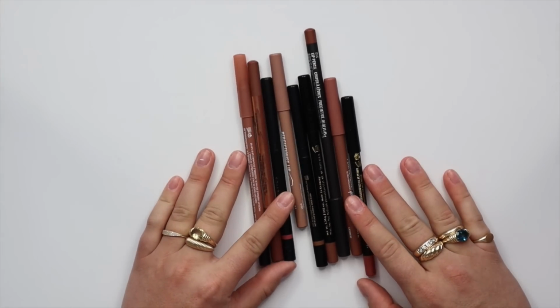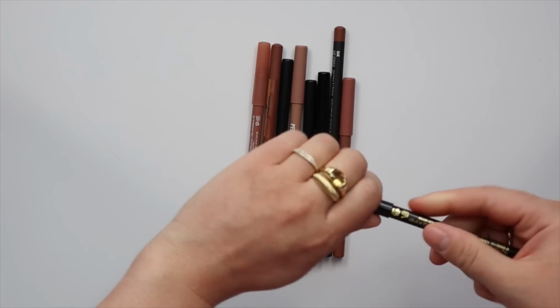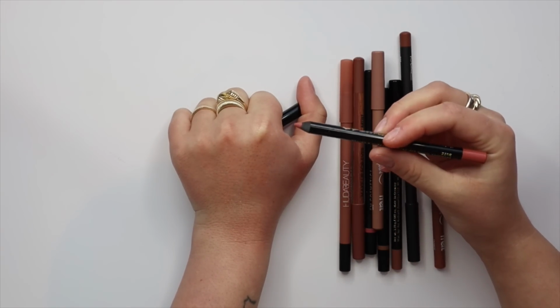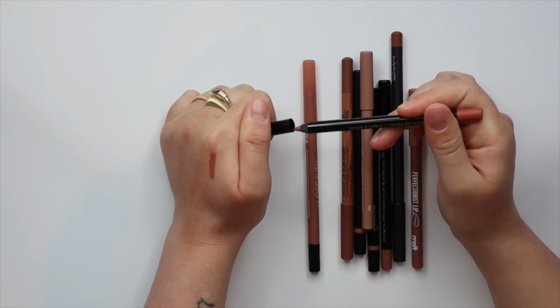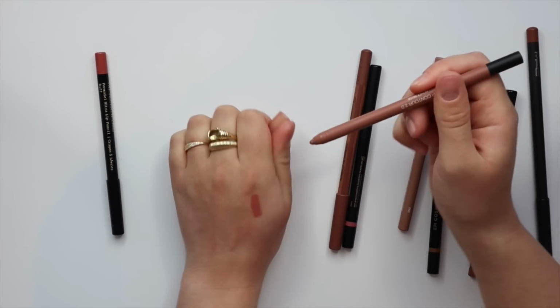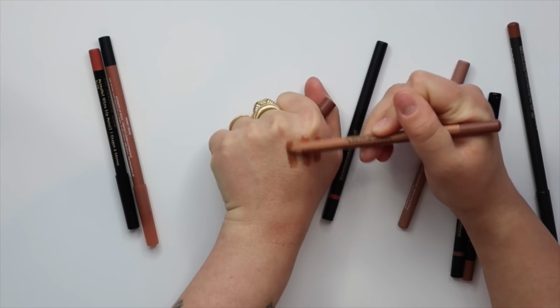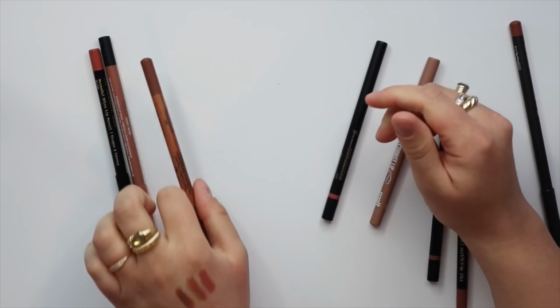Now I got a lot of lip liners, okay? I'm gonna swatch each one just to see what we have going on. So this is Pat McGrath Buff. It's a nice pinky one. This is one of my favorites, Huda Beauty Honey Beige. This is Makeup Forever Anywhere Caffeine, which is for sure coming with me.